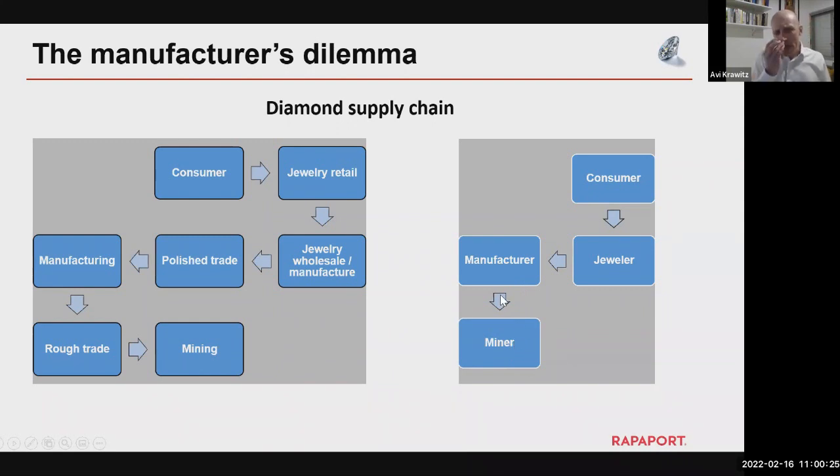And so if the consumer, as I alluded to earlier, is coming in with a budget of $1,000, whatever it is, and the jeweler needs to fill that budget, but their costs have increased, then the manufacturer is left with, so the question is, who is the manufacturer taking its cues from? Is the manufacturer taking its cues to increase polish prices from the demand side, from the jeweler who is selling more diamonds, or is it taking it from the miner because their costs of rough have increased, and so they need to increase their polish prices?